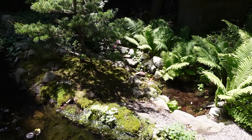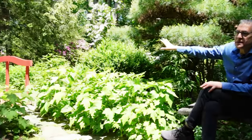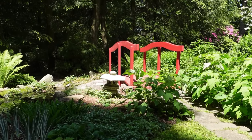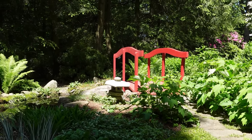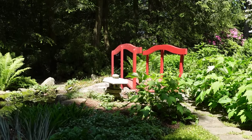It's very sculptural, and a lantern next to a red bridge that actually is painted the same color as the Japanese maple that in the winter has a similar bark color.